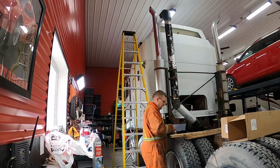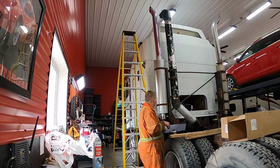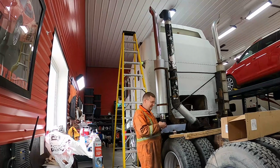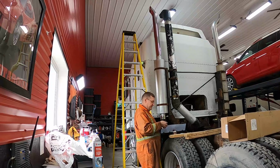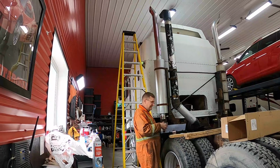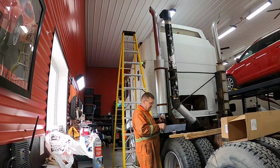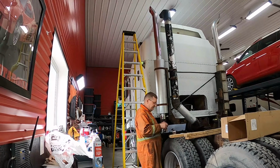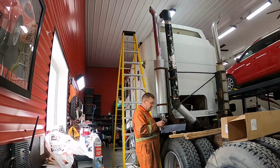The donor truck is actually another K100. Kind of like it. I know what you're thinking. I don't want everything, Mike. Gotta be saved. You know what I mean? If we can save them, we should save them. And this is what I was thinking.